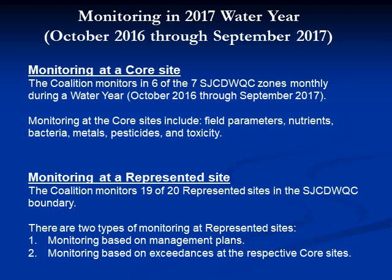Our monitoring regime actually consists of several different types of monitoring. We have monitoring at our core sites. Core sites is where we go out, we monitor field parameters, which are DO, pH, and those type of things. We also monitor nutrients, bacteria, metals like copper, and then we also do toxicity testing, where we actually see if the water is actually toxic to certain animals and creatures.